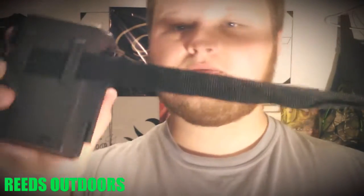So this right here is a Tasco. I really like this camera. The only thing I don't like about it is the straps, y'all. The straps get on my nerves.